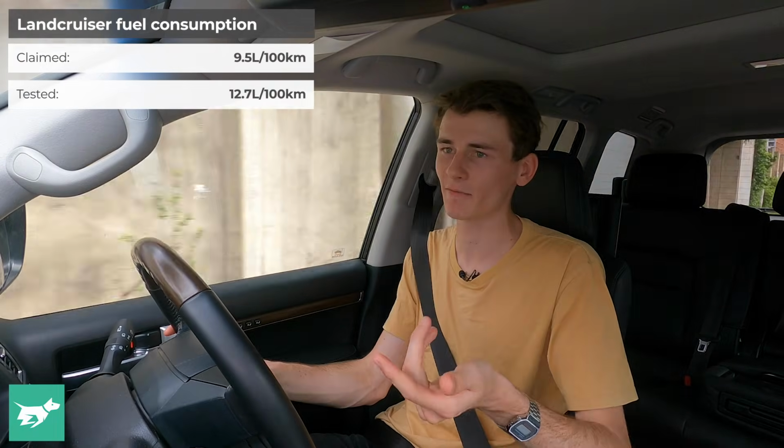On the freeway, you're also not going to see particularly good fuel consumption. So over our week of driving, we've come to about 12.7 litres per 100 according to the dials. And even on the freeway, that doesn't drop much below 11 litres per 100. So it's a pretty thirsty old thing, and that's reflected in the size of the fuel tank fitted, which is 138 litres, which is massive. So the range is still about 1,000 Ks when you're roving in this car, but just be aware that you're going to have to fill up that 138 litre tank pretty regularly.